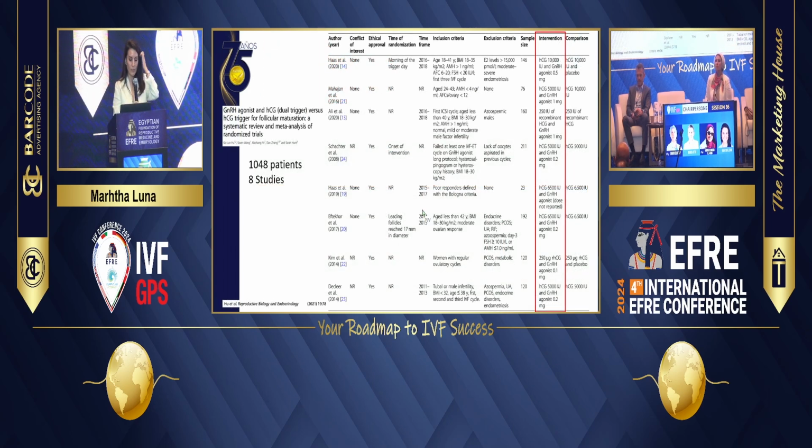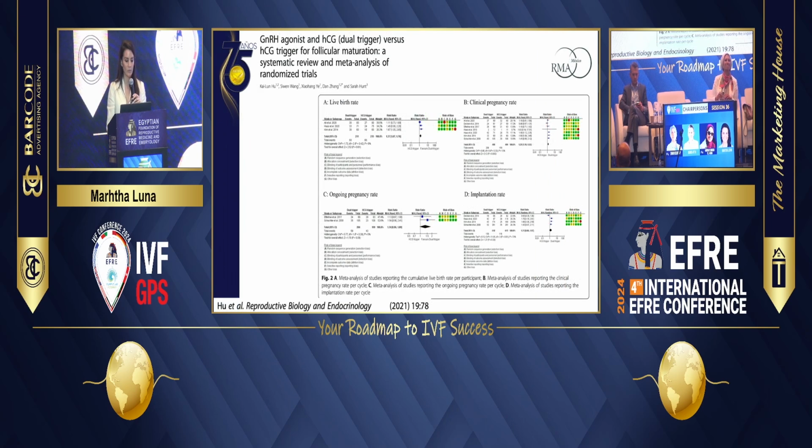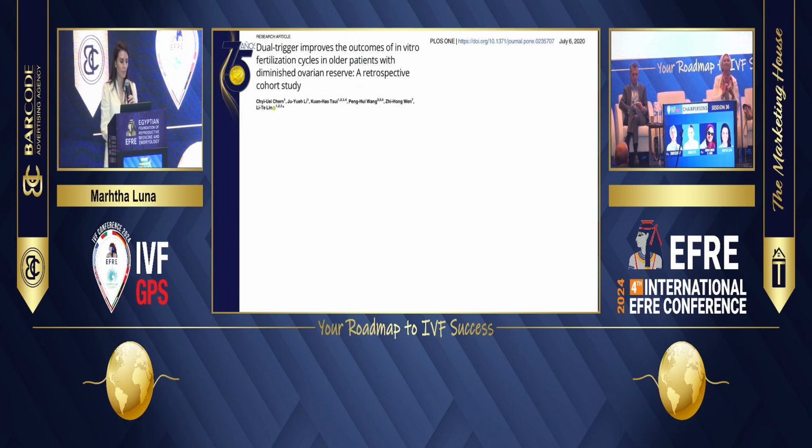And so if we look into the meta-analysis and randomized controlled trials comparing the dual trigger with comparisons of HCG alone, this included 1,000 patients, 8 studies, and you can see that in this meta-analysis there is improved results in terms of the number of eggs collected, mature eggs collected, fertilized oocytes, usable embryos, even a trend towards better or improved live birth rates, clinical pregnancy rates, and ongoing pregnancy rates, as well as implantation rates.